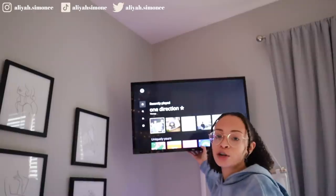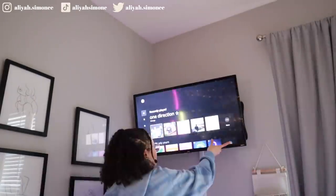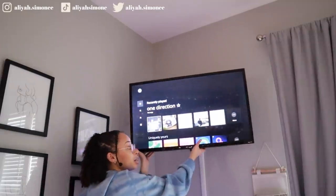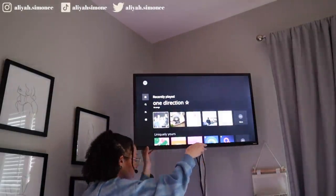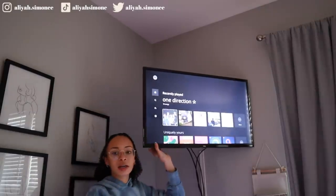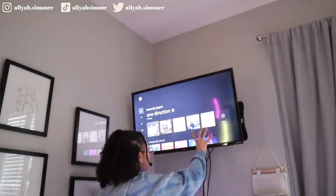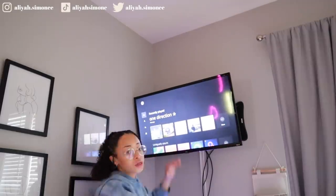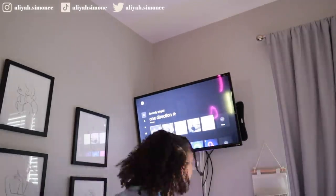It looks like it's catty cornered, but my TV is so cool because it can come out like a normal TV, but it also tilts. So if I ever want to watch TV at my desk, I can just turn it, and I can just put it back when I'm in bed. It also tilts up and down, so it rotates and does all that fun stuff. This just fell off. I'm going to put this back.